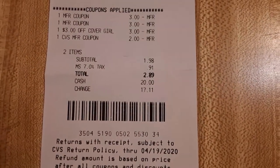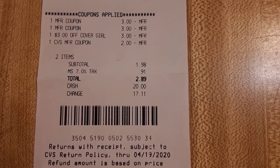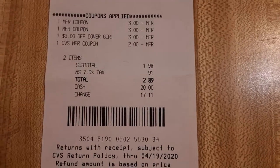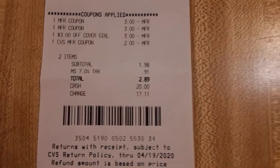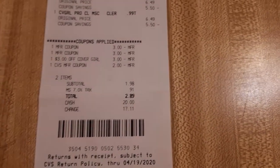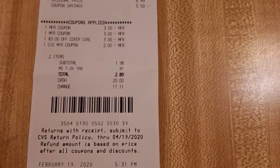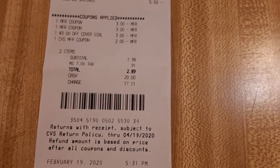However, even though she scanned the extra care bucks and all the coupons, everything scanned, for some reason it did not beep or do anything on that second extra care buck, yet it didn't take it off. So after the transaction was over with, I looked at the receipt, and that's when I noticed that it didn't come off. So that's another tip for you guys.